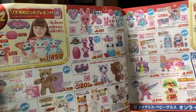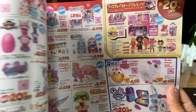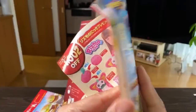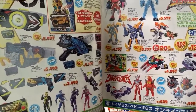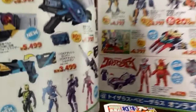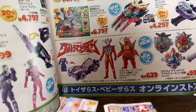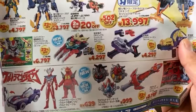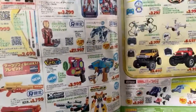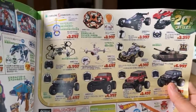Care Bears? Is that a Care Bear? So this is just junk mail that I got thrown in my mailbox for Christmas time. There's an Ultraman in there. Awesome. $6.39, right? 639 yen. So if it's 100 yen to a dollar, it's approximate. So this could be like a collector's item. Anybody want this? Some drones.